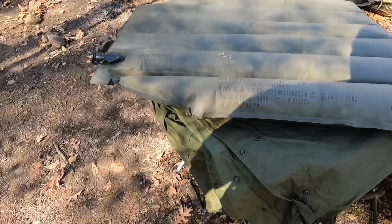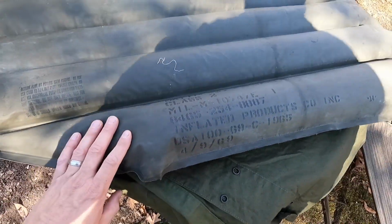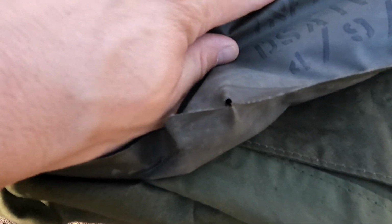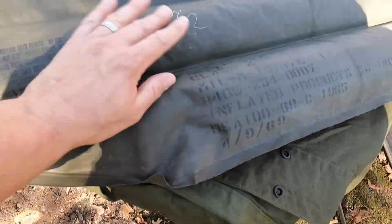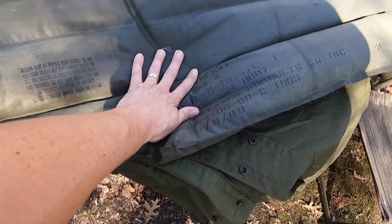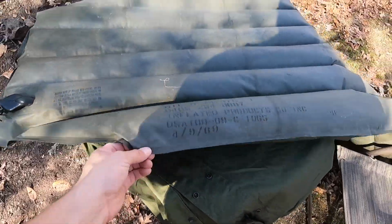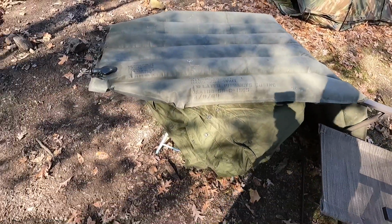I'm going to have to retire this sleeping mat. It's got another hole. See it right there. Yeah, I mean, I could keep gluing it. I don't know. That's a bummer. Okay. Guess I got another sleeping pad. 1 is none and 2 is 1. Remember that. Especially when it comes to air mats that are from the Vietnam era.